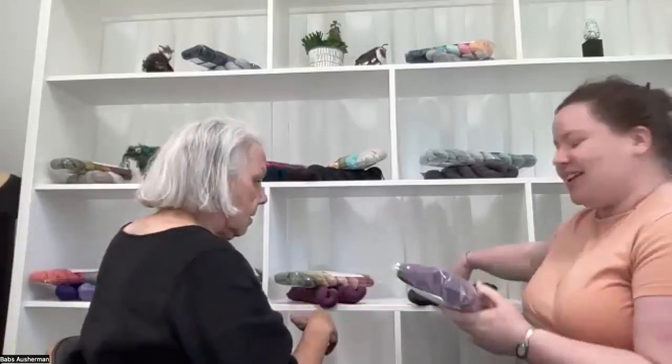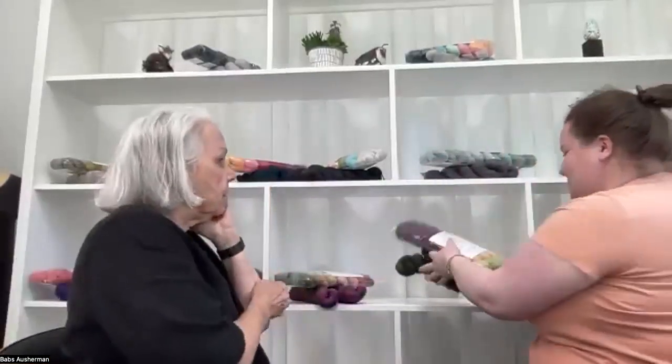There's a set that we stole flat out from one of Lisa's test knitters. Hi, Judith. I just saw you come in. We really liked your set, so we knocked it off. This is the Majestic Forest with sempervirens. So it's nice autumnal colors for a striking shawl. Yeah, that one is really nice.